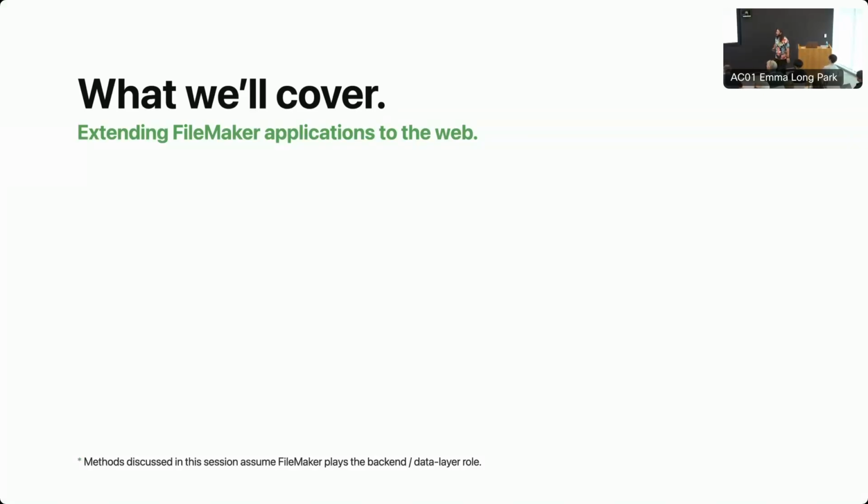We are here to cover, sorry by the way, if anyone's here for AI, that's not what we're doing. We are covering something really relevant, and that is a variety of options to extend FileMaker systems to the web. It's time. I think it's past time.